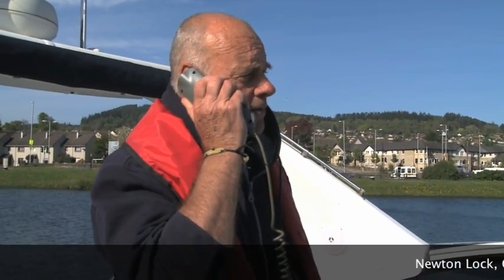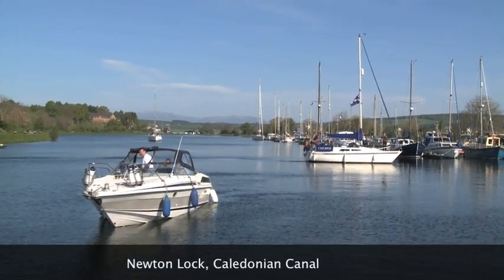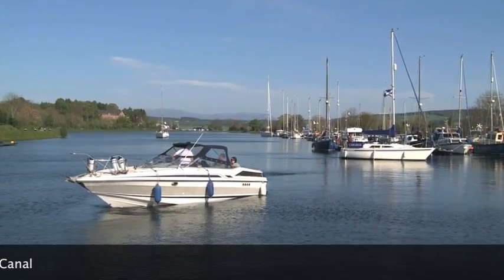Newton Lochs, Shark Bay, over. Yeah, Shark Bay, Newton Lochs. The bridge is going to open in about 5 minutes. Can you come through as third vessel, fendered for starboard side, over. We'll do Newton Lochs, listening on 74.